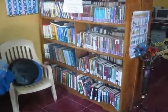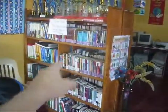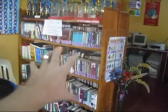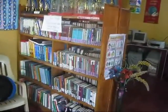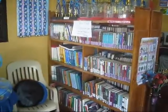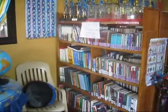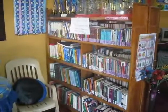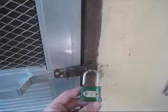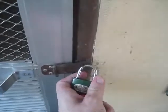Okay, this concludes our tour of the Resource Center. Thank you, Cox High School. Good job. These are great. All these books right in here, these are new books from you all, and they're getting quite a bit of use by the older female residents of the center right now. I'd say age 16 and up. Yeah, 16 and up. Great. Yay. Thank you, Cox High School. You're great. Okay, this concludes our tour. I'm putting the lock back on.